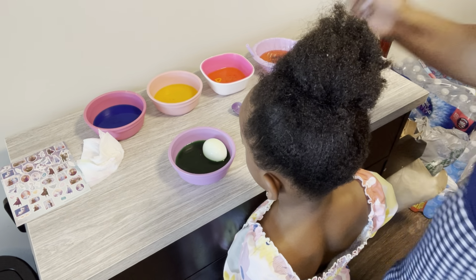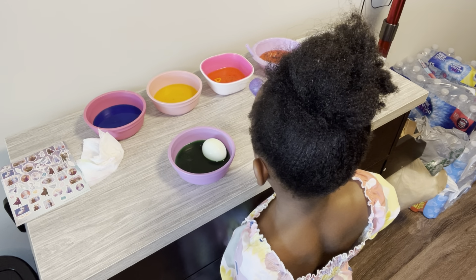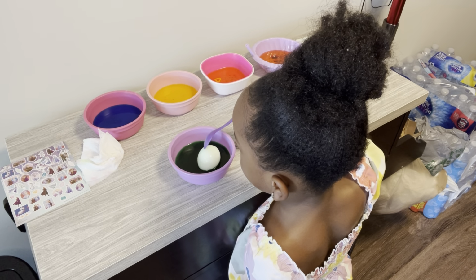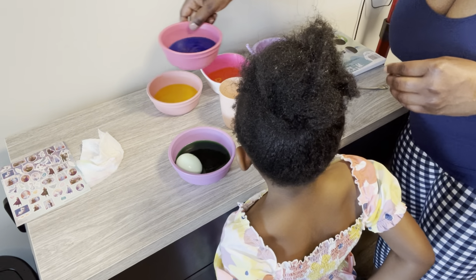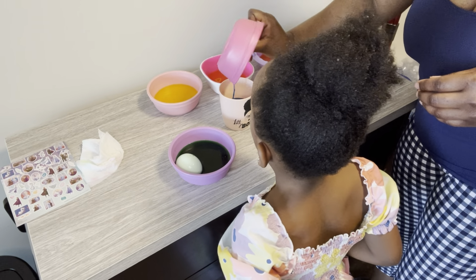Hold on. Let's see. I'm gonna roll with my spoon. Let's see. Let's use this one, because you don't want it to jump out of this. Look. Hold on. Oh, that's my mug. Do the one.